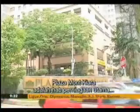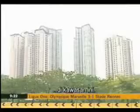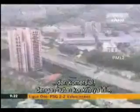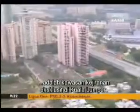Plaza Mont'Kiara is the main business hub for the area. Despite rapid residential and commercial development in the area, this concrete jungle is now a certified exclusive neighbourhood of Kuala Lumpur.